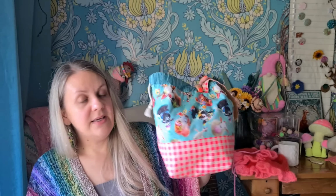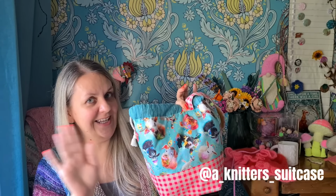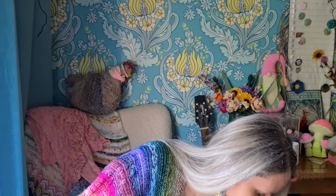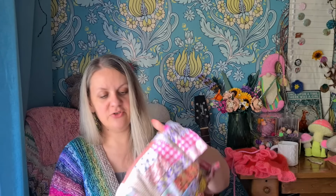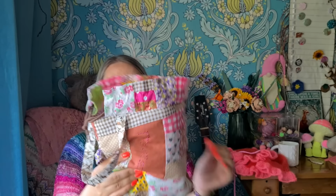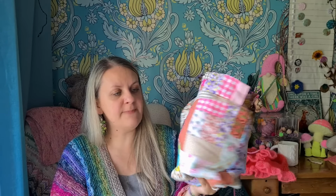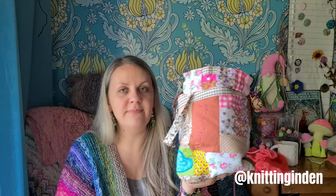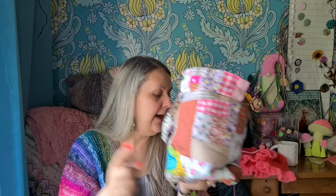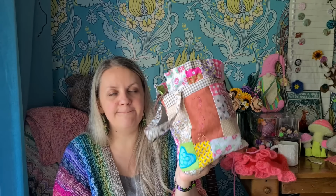Okay, and the bag is by a Knitter's Suitcase, all the way in Australia. Hi, Daniela. Lovely bag. Okay, next bag. I'll tell you about the bag straight away, so that I don't forget. This is a lovely scrappy bag with all kinds of beautiful floral, and not just floral fabrics, with my name on it. That lovely Yvonne from Knitting Indian podcast, and she's on Instagram as well. And the Knitter's Suitcase also has a podcast. So Ivana made me this lovely bag.